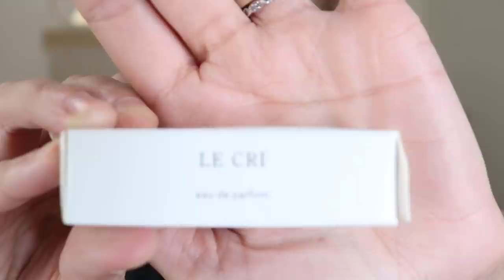Wow, that is so interesting. I love this. I can't wait to give that one a good wear test. So anyways, that is Parfumed Empire, and it's called Le Cri. That is super interesting. That's great.